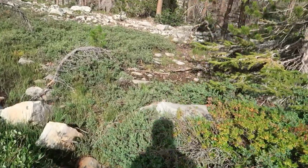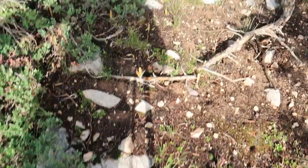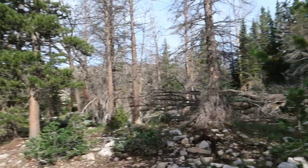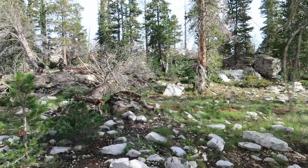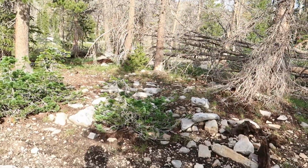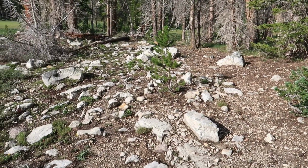Let's get up over here out of the bog. See if we can find something that resembles a trail. So as you can see, not really. But GPS says we're headed the right way. So let's see this direction.